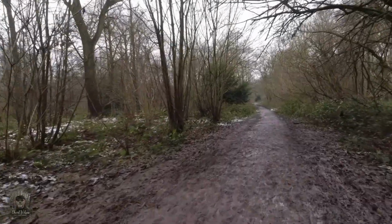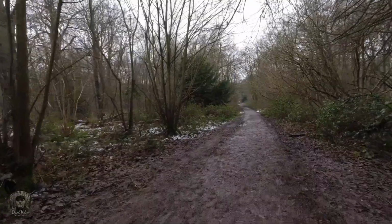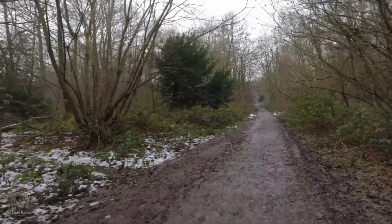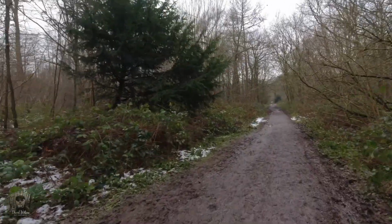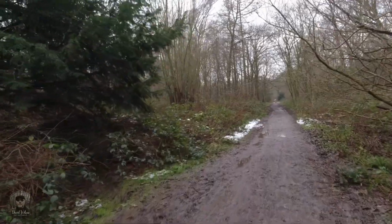Well, we're following the path adjacent to the road again now, so we're not long before we get back to where I started. It's been a nice walk, and what I'll do, I'll work out exactly how many miles. I have got the Strava app going on my phone, tucked away in my pocket.